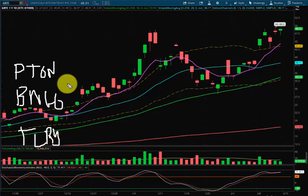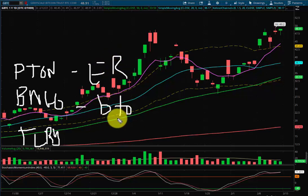So Peloton, before we even pull it up, I want to tell you, Peloton had strong earnings. So all of these tickers that we're about to go over, you can easily get biased on. You can love them or hate them. We just trade them, okay? Peloton had strong earnings and is crossing over a key moving average, all right? So very, very strong earnings, and this one is trying to build a base for a move higher, okay? So I'm going to put ER for earnings. BNGO is just a standard breakout play, B/O, not body odor, commonly mistaken.